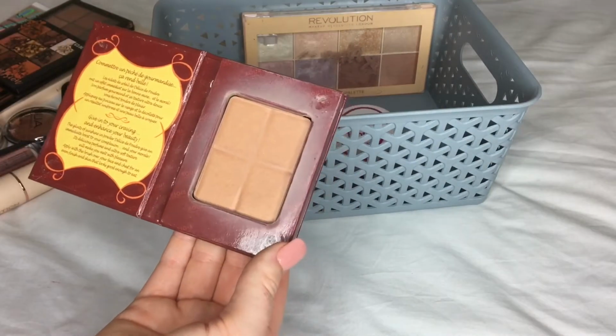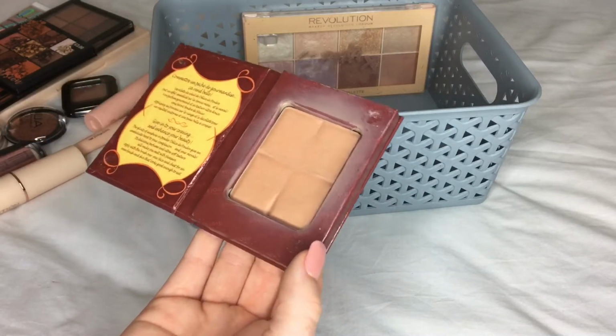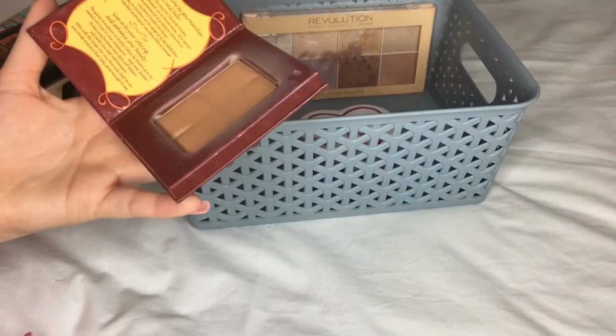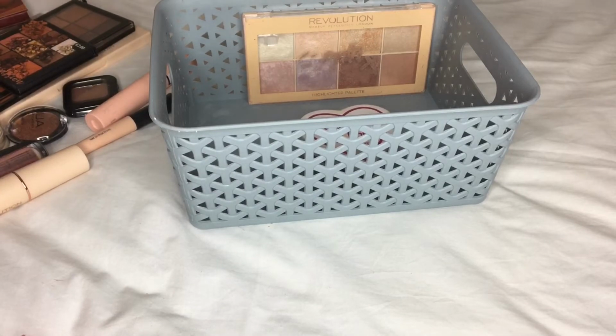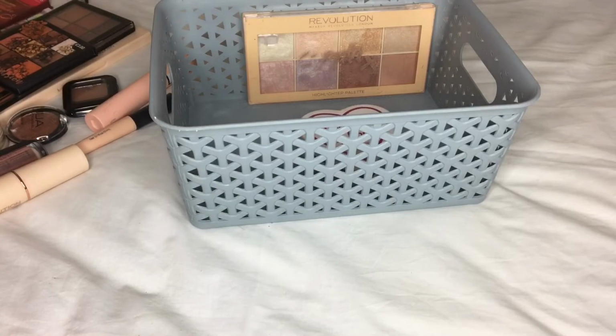It gives that really sunlit glow and warmth, and it's just amazing. It's got the right amount of warmth, affordable, and I think it's incredible, and I just love it. I don't really like a lot of bronzers, to be honest. I'm very fussy, so for me to say I like this means a lot.